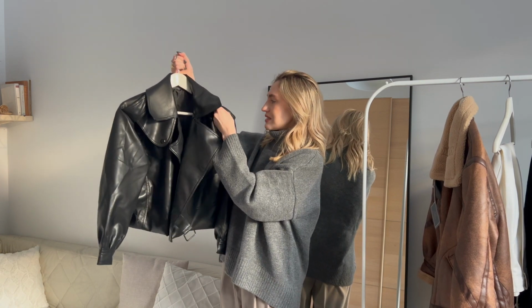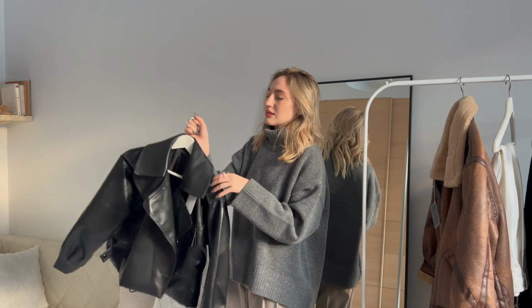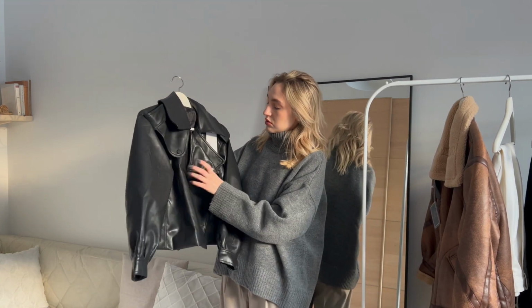And the size says S. So maybe I didn't really get it in size S, but if so, it is quite oversized. And if you want it to be cropped, then you probably still should go with your own size and not go one or two sizes up.